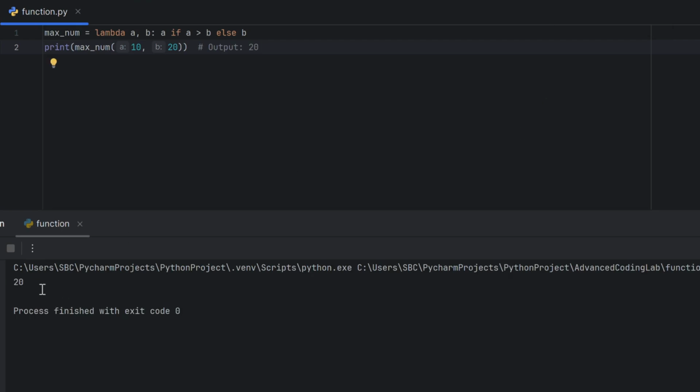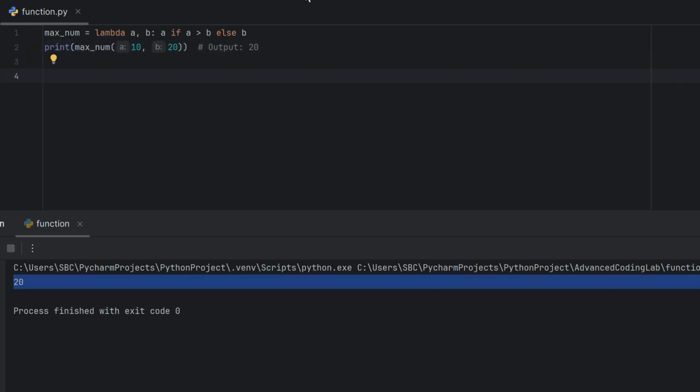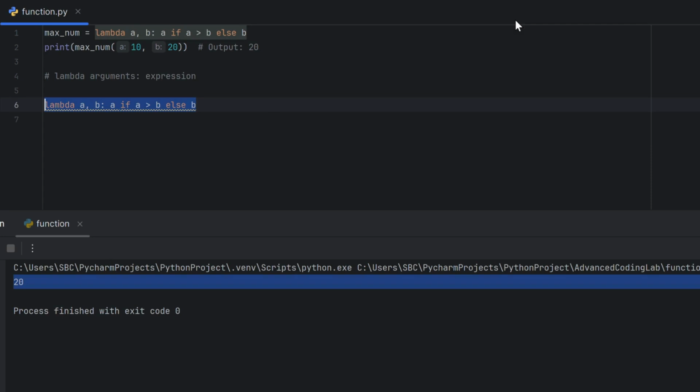Let's break it down. A lambda function is an anonymous function in Python that can be defined in a single line. Here is the syntax. So here: lambda arguments, then colon, then the expression. So in our case, lambda arguments, whatever we are passing, that is a, b, then colon, a if a > b else b.